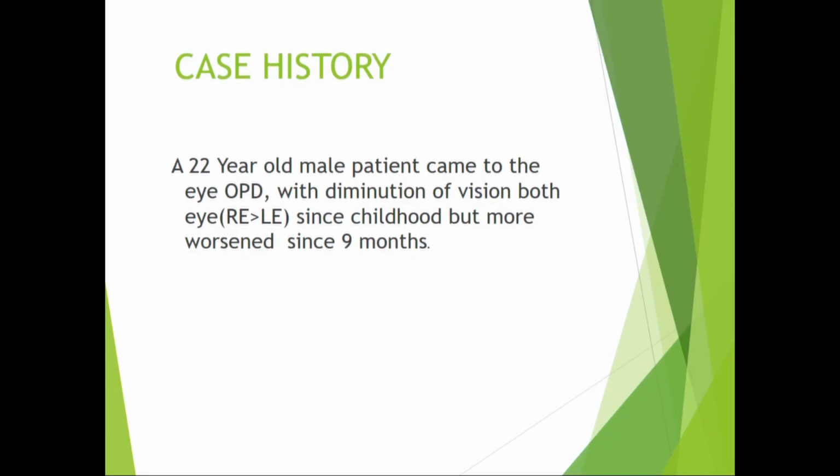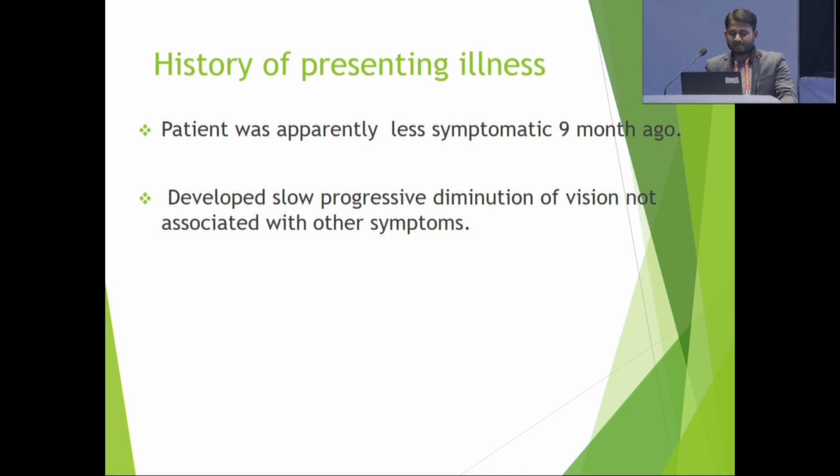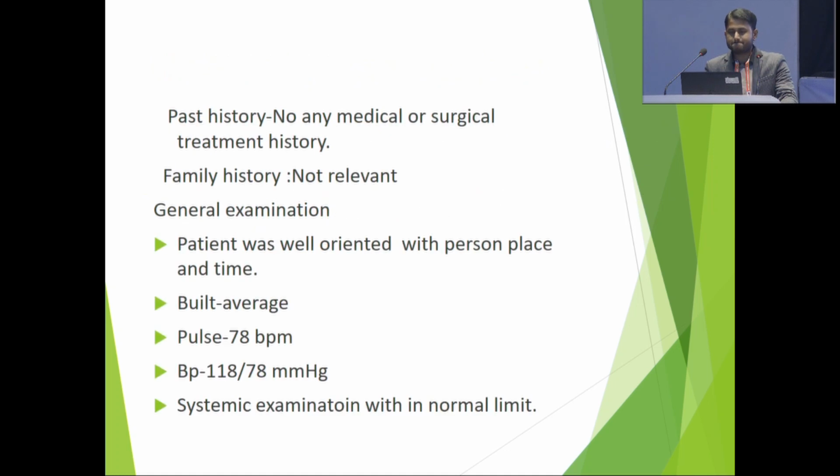A 22-year-old male patient came to the IOPD with diminution of vision in both eyes since childhood, but more worsened since 9 months. Patient was apparently less symptomatic 9 months ago. Then he developed slow progressive diminution of vision not associated with other symptoms. No medical or surgical treatment history was there, and family history was also not relevant.